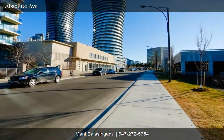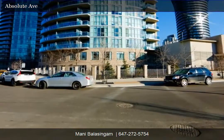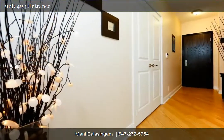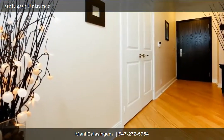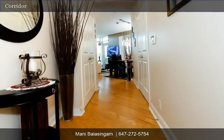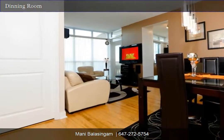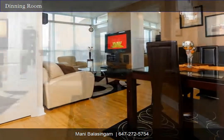Over-the-range microwave, built-in dishwasher, and walk-out to large balcony. Absolute move-in condition. Six appliances, ensuite laundry, master bedroom has an ensuite bathroom with two closets. Also, this unit comes with an alarm system, one underground parking and locker.